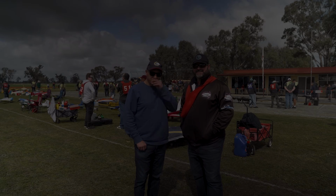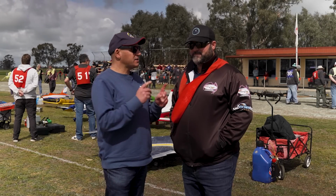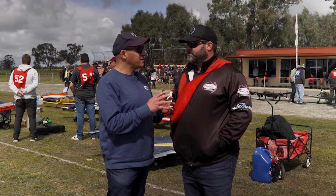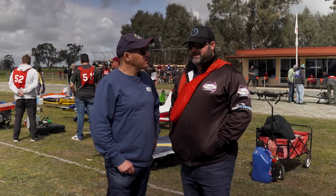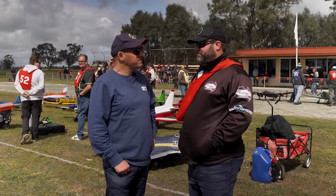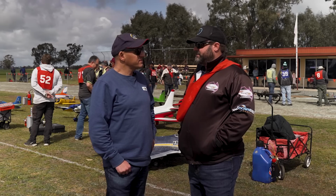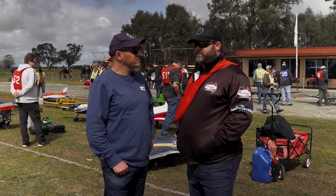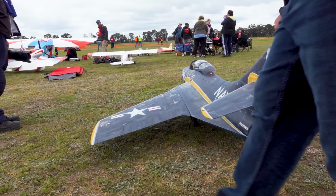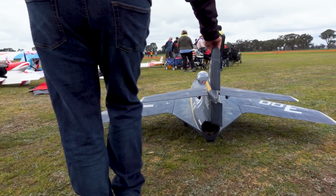Again on camera. They come from far and wide to be here at the Shepparton Mammoth Scale Fly-In. Tyson Dodd has come all the way from Queensland, and you've brought a nice jet. Tell us about this jet. It's actually an old Skymaster Cougar kit, built in Victoria. We're going back probably 12 years now. Brought back to life and finished and weathered by Levi Wagner in New South Wales. Quite a nostalgic model. It has some history dating back to old Frank Rogers and Shane Bartlett as well.